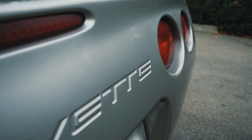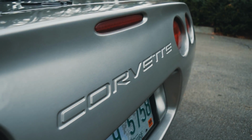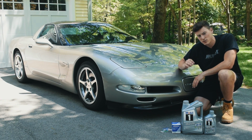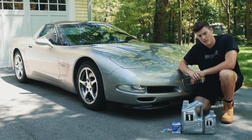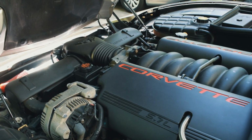Now, on the C5 Corvette, oil changes are a little bit different. A lot of people do it themselves at home to save money, like I said, and to control the quality, but sometimes when people do it at home, they don't do it properly. And this is especially true for the C5 generation of Corvettes. The main reasons for this are, one, the oil drain plug is actually located on the front of the oil pan instead of the rear like most cars.